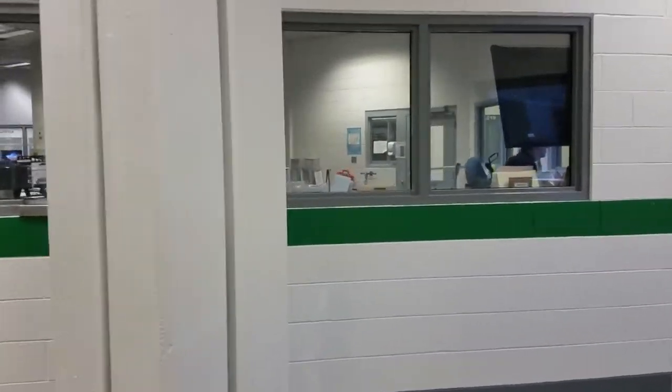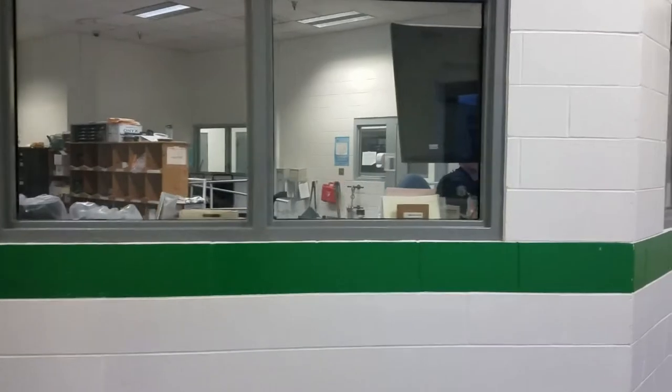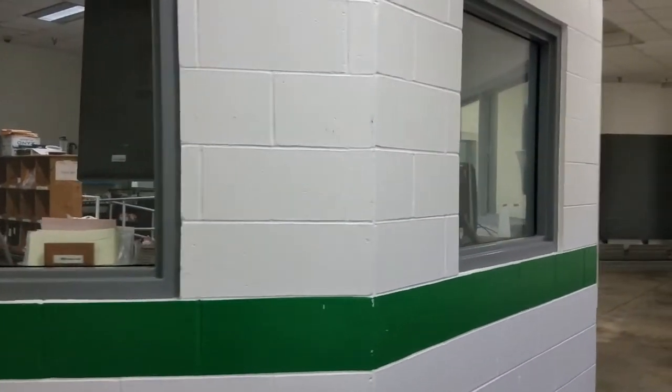I'm standing outside the control room for the jail. Every door in the facility is monitored and controlled from in here.